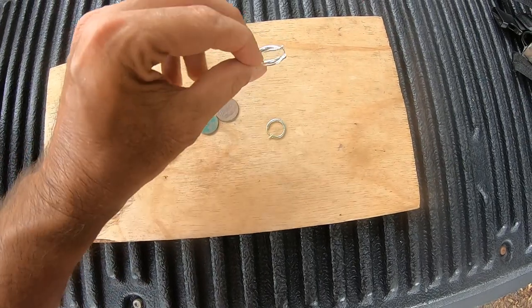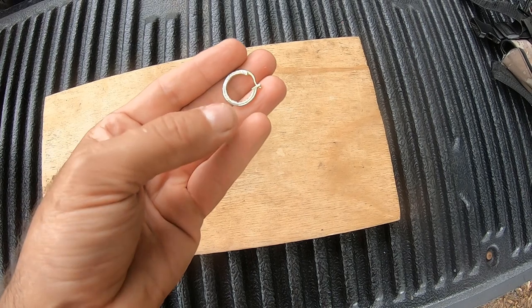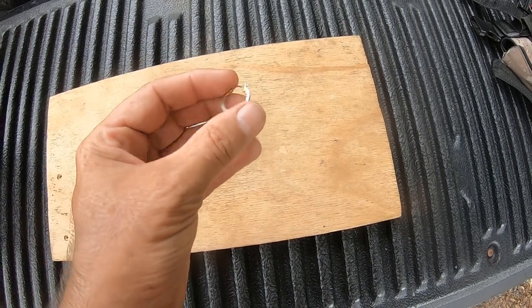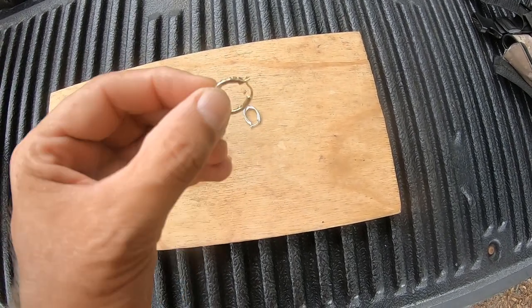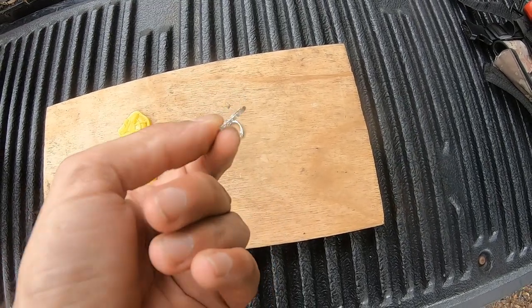Couple earrings. Here's a junker. And this one could be gold. It does say 925, so possibly silver. Anyway, yeah, it's got some diamonds, ice on it too.